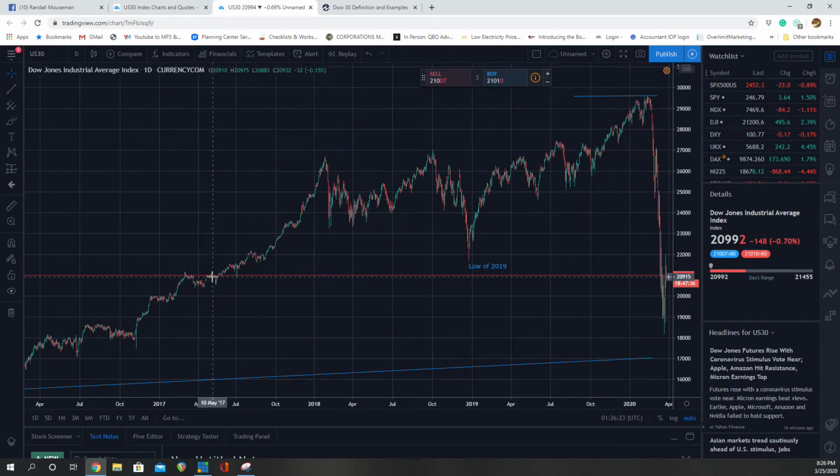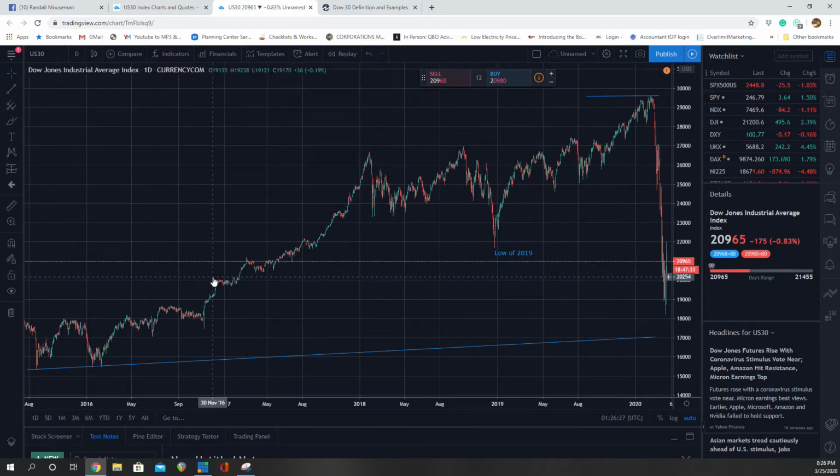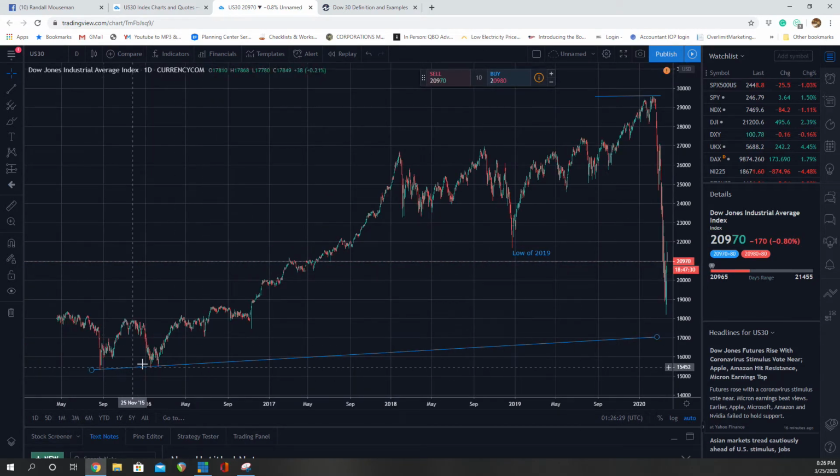The Trump era, I was actually, let's see, 2016. Yeah, this is where he was elected, inaugurated, and the Trump market rally began. Pretty decent pullback there. And here it's going up right now.